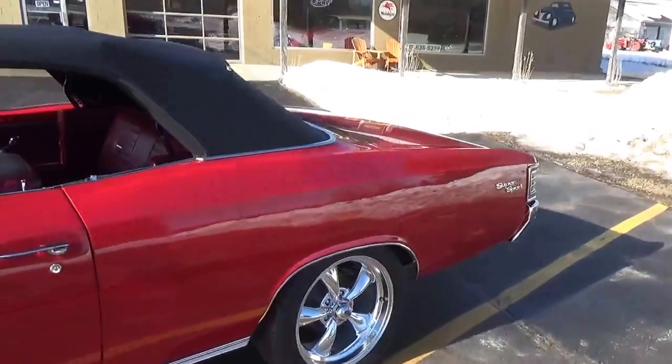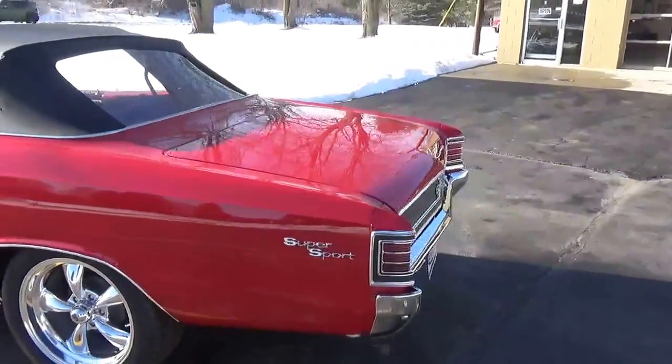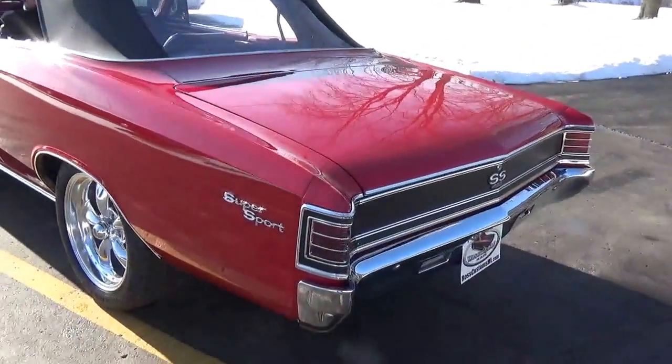Gorgeous car, guys. This is a factory Bolero Red car with a red interior as well. You can just hear this thing pounding around.